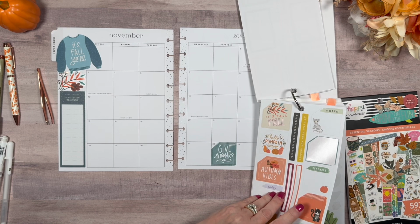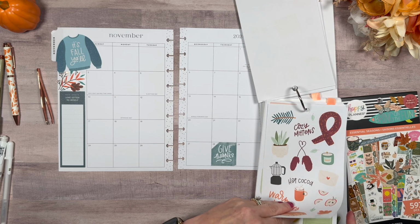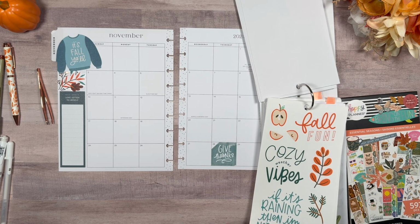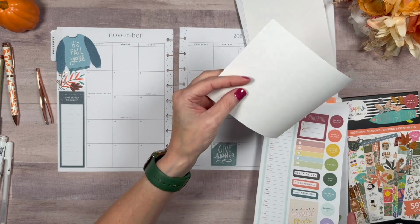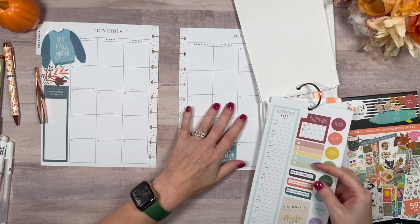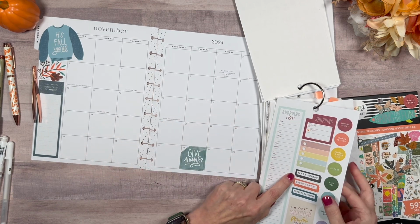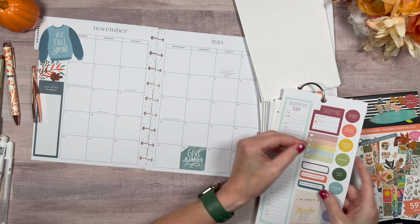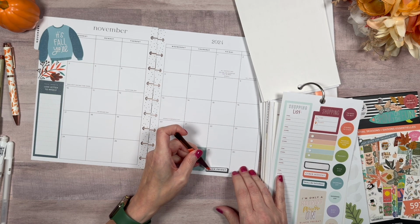All right, so we're looking for more leaves. Let me try and get back focused again. Let's see. We have, yeah, they're really big. Here's some letters, but there's no numbers. I could add these in. Sometimes I forget these stickers are in here.